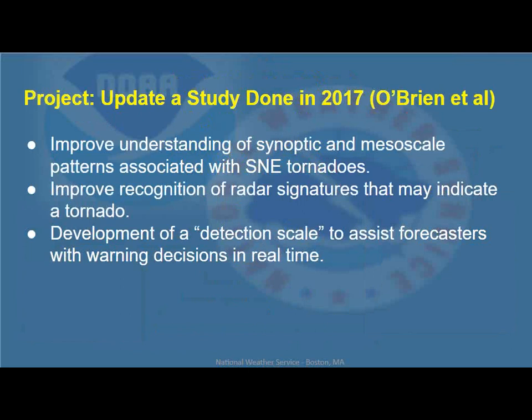And again, the goal is to try to improve our understanding of the synoptic and mesoscale environments that lead to southern New England tornadoes. And also it looked at different radar signatures that we can look at in real time that may be able to tilt the odds in our favor to make good decision making when we're considering the potential for a tornado warning. And actually, a detection scale was developed to give forecasters a tool with warning decisions in real time.